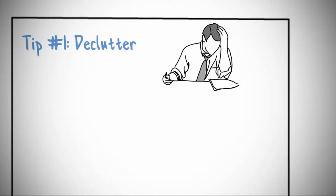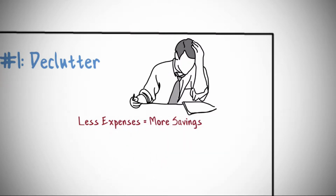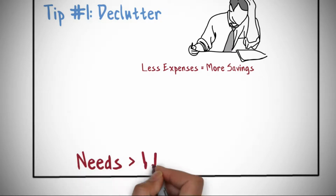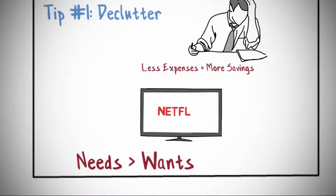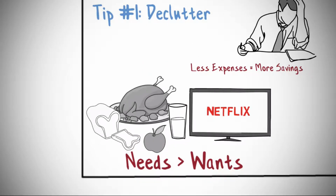Tip number 1. Declutter. Reassess your expenses. The first step to actually save more money is to lessen your expenses. This tip is not to deprive yourself, but to encourage you to spend only on your necessities. Examples of these are reducing or eliminating other regular paid services like entertainment subscriptions. Another one is cooking your own meals instead of eating outside.